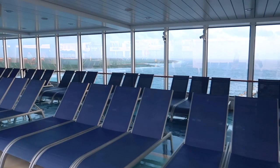Oh yeah, I love this wall. This is my favorite wall. Day 16. It looks like it rained. Nobody's out here. Nobody, except for that guy in the pool.